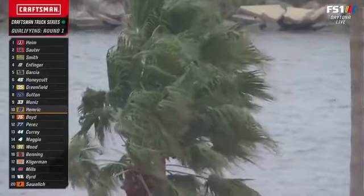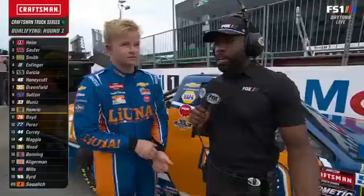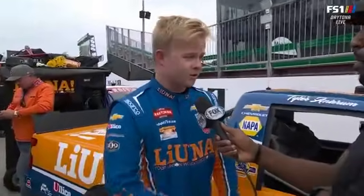So let's get a follow-up on Tyler Ankrum in that situation, Josh. Yeah, another one of the drivers that had an issue during qualifying. From your understanding, bring me through the lap, what happened and what you were told. I think it was a pretty good lap. I mean, the line of the Chevy truck was pretty quick. I think it was good enough for the second round at least.